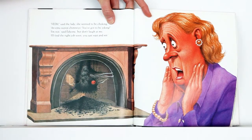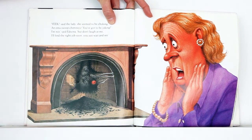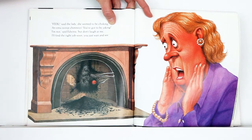"Yeek!" said the lady. She seemed to be choking. "An emu chimney? Sweep chimneys? Oh, you've got to be joking." "I'm not," said Edwina. "But don't laugh at me. I'll find the right job soon. You just wait and see."